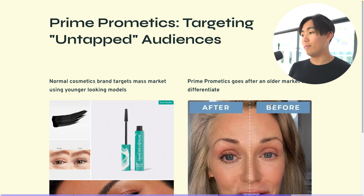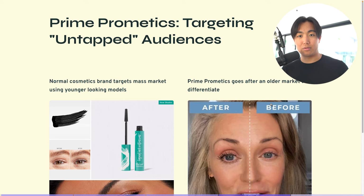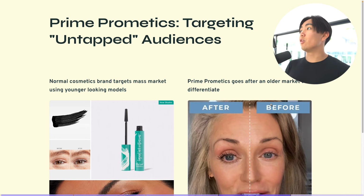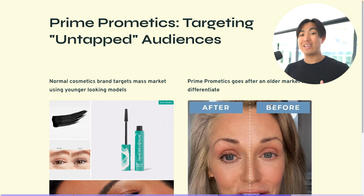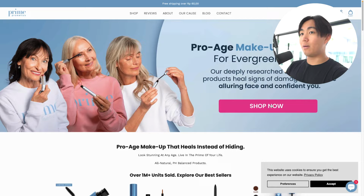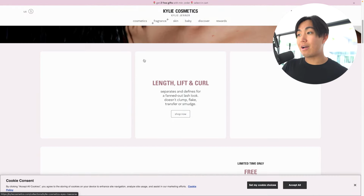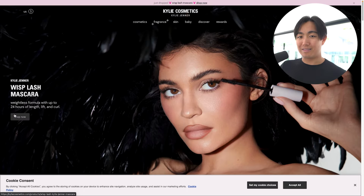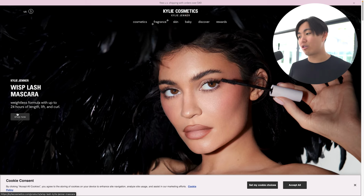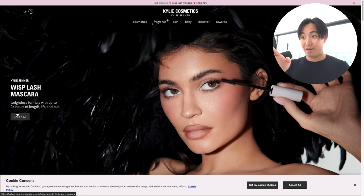How do you know this? Well, you can tell by the models that they use, in terms of the age of the models on their pictures. You can also tell by the styling and the branding itself. They're very young. If I were to show you the example of Kylie Cosmetics, for example, they're going after a very young demographic, right? Obviously, because it's Kylie Jenner behind it, it makes sense. But what I'm saying is, if you're trying to create a makeup line, for example, you're competing with the likes of her, right?